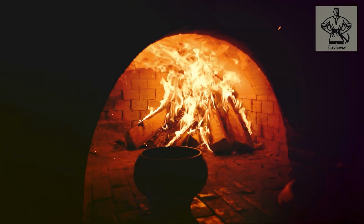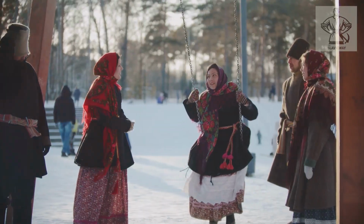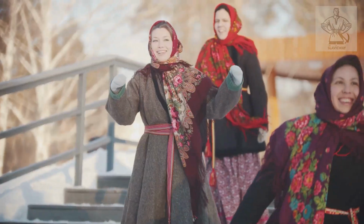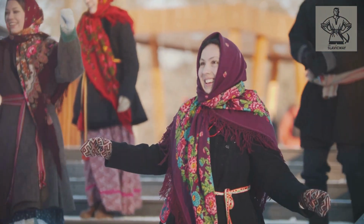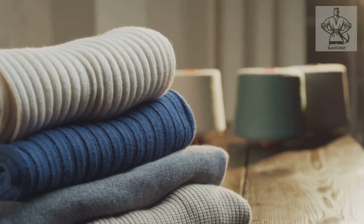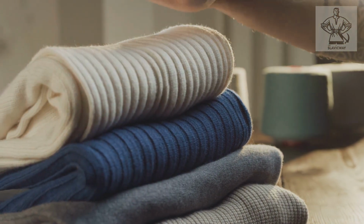Staying warm isn't just about heating the home, it's about how you live in it. In Slavic culture, clothing is an integral part of winter life. Layering is an art, and traditional materials like wool, fur and linen are key to staying comfortable indoors and out. Let's start with wool, a staple in many households. Wool retains heat even when damp, making it perfect for cold and unpredictable weather.